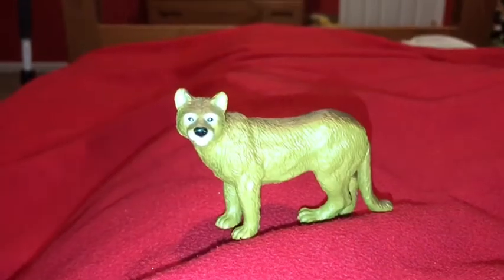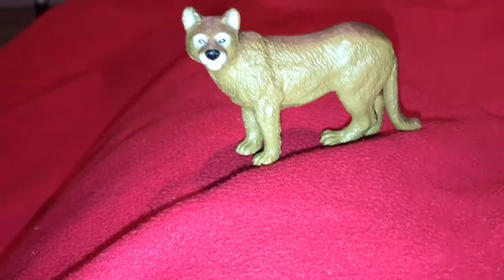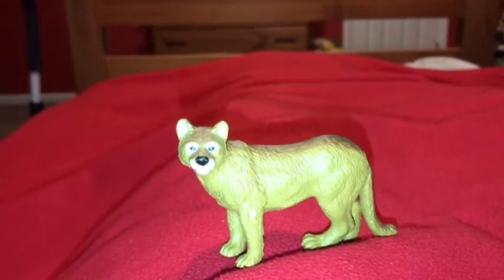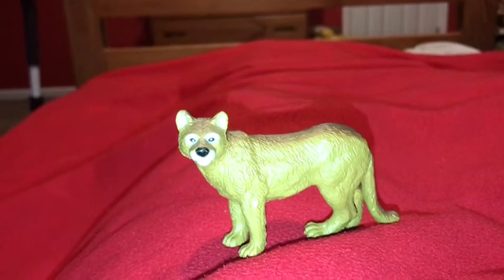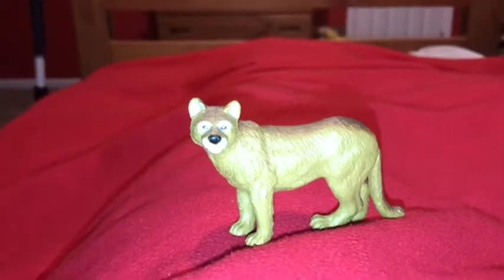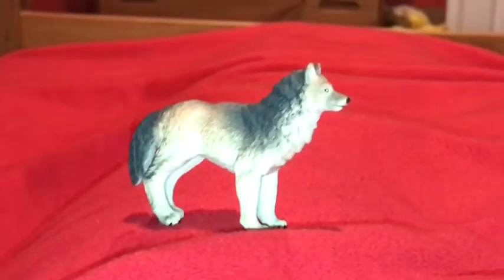The next animal in the North American collection is the mountain lion. The mountain lion is the largest wild cat in North America. Mountain lions are also called cougars, pumas, panthers, and catamounts. Last animal in the North American collection is the gray wolf.